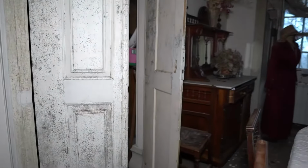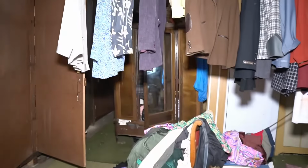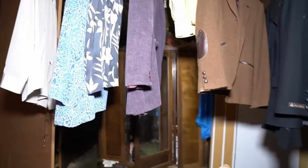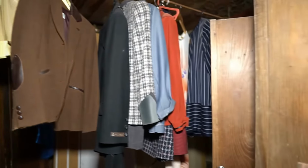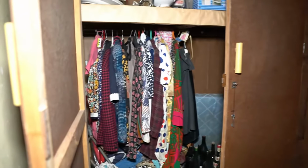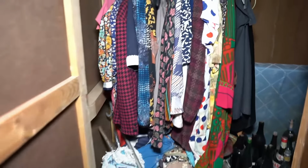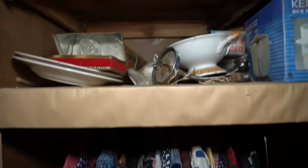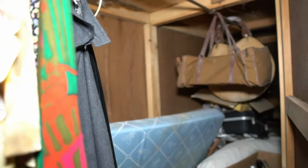Let's move on to this room here. It was like a dressing room. I didn't fit. That's how they had it, like a dressing room. Look at how many clothes they had. Oh my god. Incredible. Everything they left behind. They left a whole life in the house. Everything they accumulated during a lifetime here.